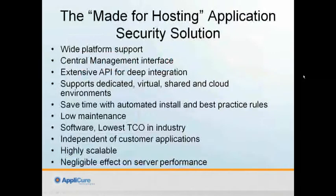Why is DotDefender, our product, a good solution made for hosting a security solution for you? I'm just going to hit some of the high points on this slide. You can read them. But wide platform support: we work with both Linux and Windows. We have a central management interface to make it easy to monitor and manage DotDefender. We have an extensive API for deep integration. We also support, of course, dedicated, virtual, shared, and cloud environments. We're software. We sit on the web servers, and we have over 800 rules already in place. So within minutes, you can download, install, and have that server protected from hacking attacks.